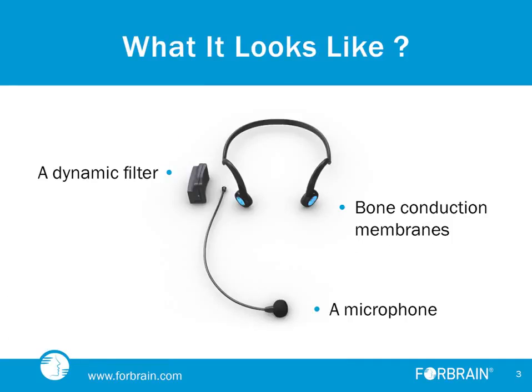Forbrain has groundbreaking headphones to retrain the way you process information. The bone conduction is mediated by a vibrating membrane, which goes just in front of the ear, leaving your ears free to perceive external sounds. Now, this technology is usually used for medical implants or even in military situations and transmission. The dynamic filter is a smart black box which receives, corrects and retransmits sounds in a specific manner without any delay, which makes it a unique technology. We'll talk about that more in a second.